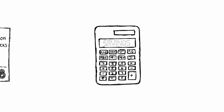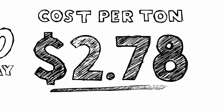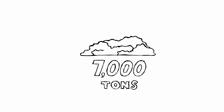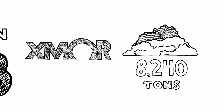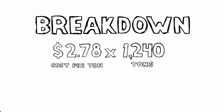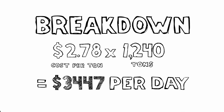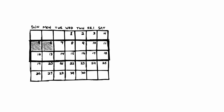To calculate the savings by switching to an XMOR bucket is simple. We know the cost per ton is $2.78. We also know the extra 1,240 tons of material was moved using the same amount of resources as it took to move the original 7,000 tons. Essentially, the mine is saving the cost per ton on the extra material moved, which looks like this. $2.78 cost per ton times 1,240 tons equals savings of $3,447 per day.